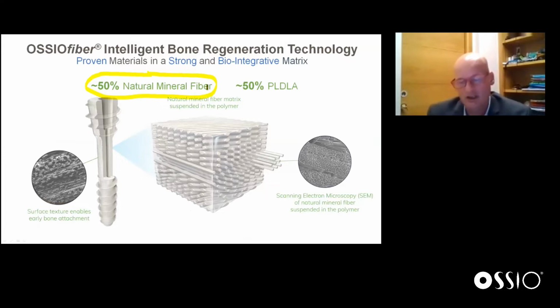For example, calcium, silica, magnesium, naturally existing bone mineral fibers, which, by the way, have already been used in vivo and in vitro as bone graft substitutes and other products. And so the safety profile has already been established. One of the real benefits to doing the clinical trial, and one of the real nice things to be able to share about all that, is that the products have already been safely used in patients. And so that didn't need to be shown anymore.